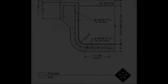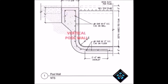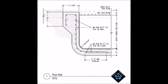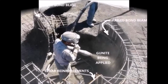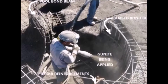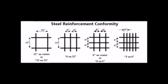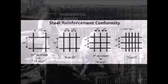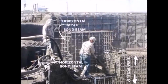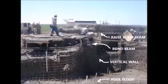The Bond Beam. A swimming pool's bond beam is a horizontal structural element found at the uppermost portion of the shell, and it is embedded as part of the pool's wall structural assembly, encapsulating a prescribed schedule of steel reinforcements into concrete. The bond beams serve in part as providing horizontal strength to the pool's vertical wall, where it is also embedded by the pool's flooring structure.